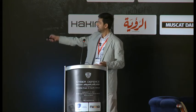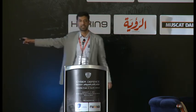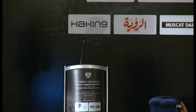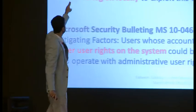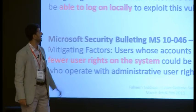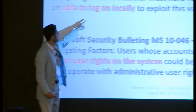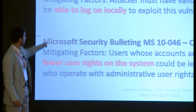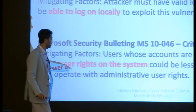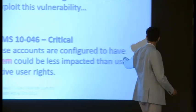All these vulnerabilities had mitigation factors assigned to them. And some of the most often used mitigation factors are an attacker must have a logon credential and be able to log on locally to exploit the vulnerability. Look at the second vulnerability mitigation factor. Must be able to log on locally. The third vulnerability mitigation factor, fewer user rights on the system could be a less impact than the users with administrative rights.